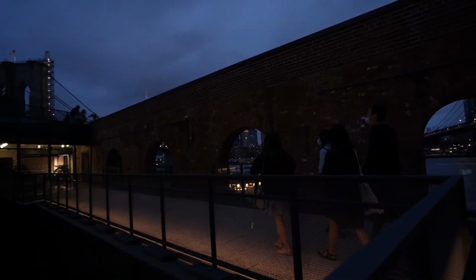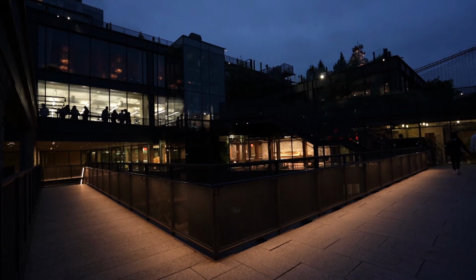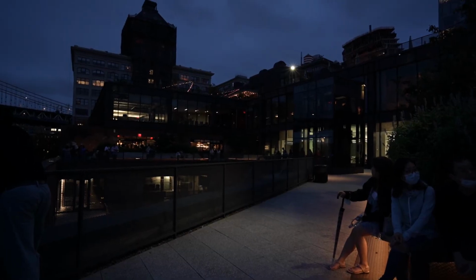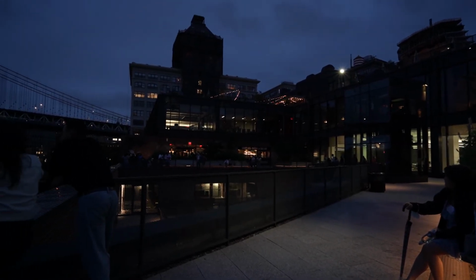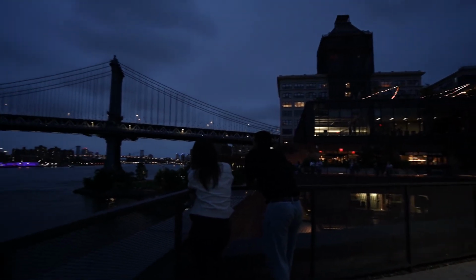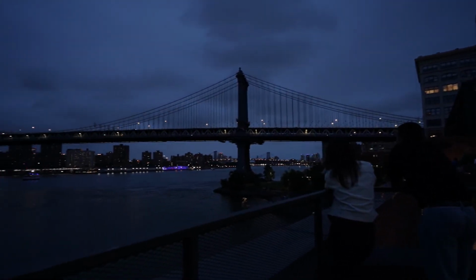We were walking around the area and happened to stumble upon a rooftop location where we can see a view of the city. This place is called the Rooftop at Time Out Market. We decided to check it out and ended the night with a few drinks.